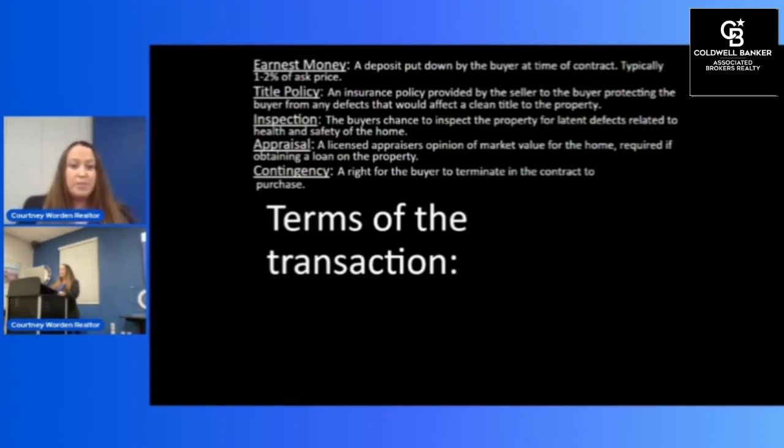Inspections, home inspections, is a buyer expense. I have a great team that helps with all the inspections. Also, appraisal is another buyer cost. It's from a licensed appraiser, an opinion of market value for the home, and is required for obtaining a loan on the property. And then also contingencies. There are so many contingencies when it comes to the transaction, but I know all of them and I will guide you through them all.